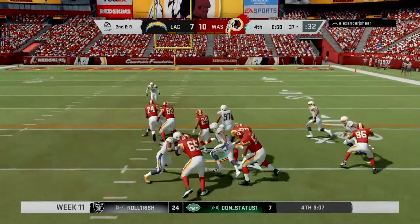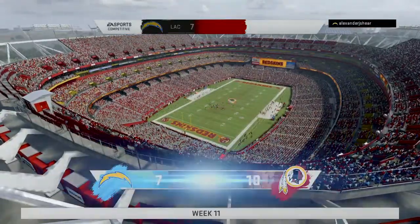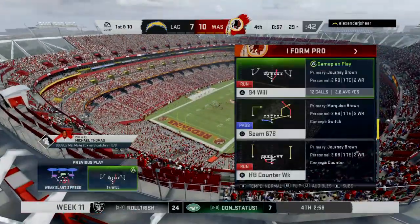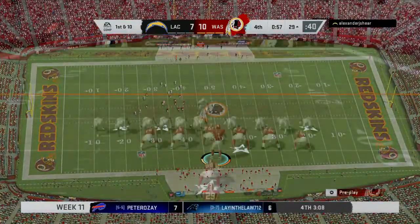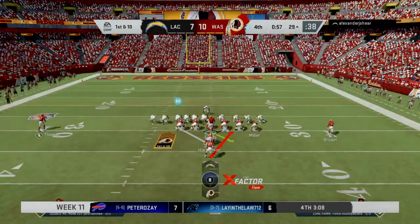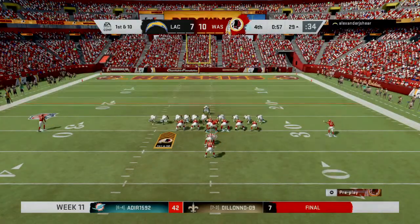Right back to Brown. And he'll work it inside the 30 to the 29-yard line. Chargers going to use their 3rd and final timeout as they get it with under a minute to go now in the football game.